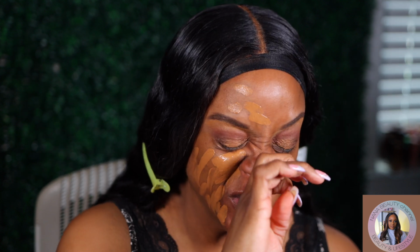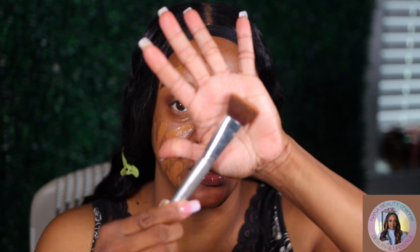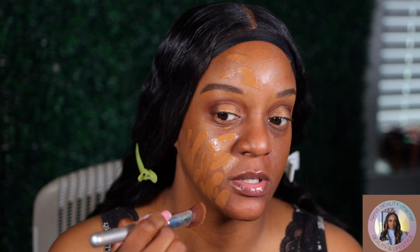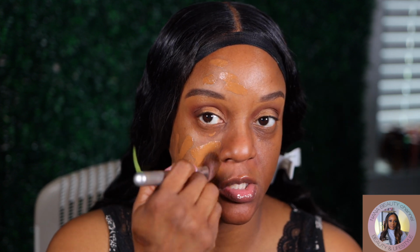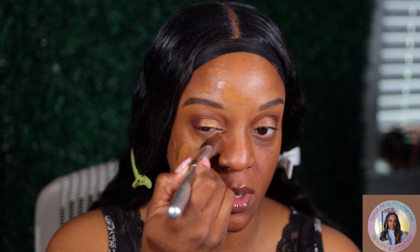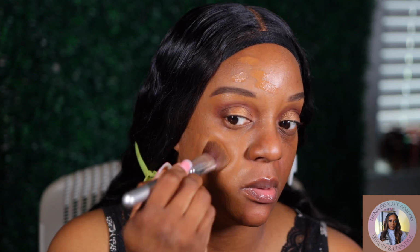This is a bronzer or contour brush, but I like it for foundation, and it came in a brush set from Amazon. I've had it forever, and I've been loving it. So let's go ahead and blend this out. This is the reformulated MAC Studio Fix foundation, and while I blend it out, I'll tell you the price and the specs and everything, that way the video won't be long.